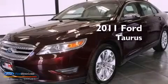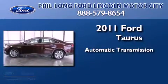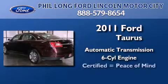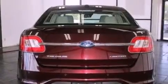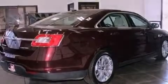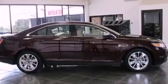This is a certified pre-owned 2011 Ford Taurus. This four-door sedan has an automatic transmission and a 3.5-liter V6. Its top features include a navigation system, a rear-view camera, traction control and stability control systems, commercial-free satellite radio, chrome wheels, and a tire pressure monitoring system.